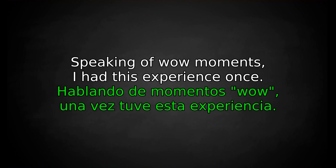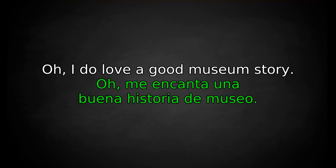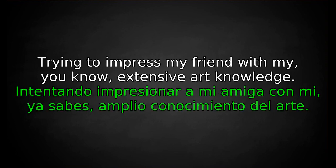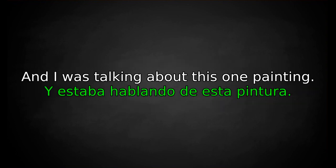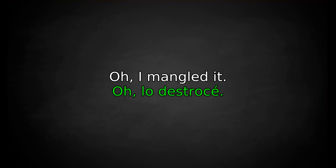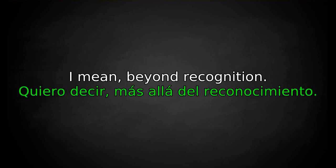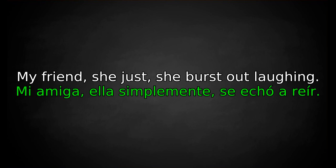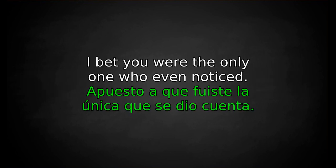moves you. Totally. Speaking of wow moments, I had this experience once. Oh, I do love a good museum story. Tell me everything. Okay, so there I was, trying to impress my friend with my extensive art knowledge. And I was talking about this one painting, and I completely, and I mean completely butchered the artist's name. Oh, I mangled it. I mean, beyond recognition. I'm pretty sure I even invented a whole new art movement in the process. Oh, no. My friend, she burst out laughing. I bet you were the only one who even noticed.